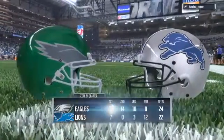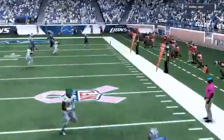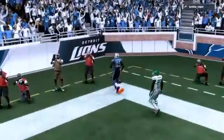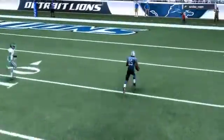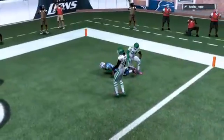So for Philadelphia, that early momentum continues here as they move to 4-0. And they'll get another road date next week as their opponents will be the Washington Redskins. Meanwhile, for the Lions, the loss will move them back to 3-2 on the year. And they'll have a chance at redemption next week at home against the Los Angeles Rams.